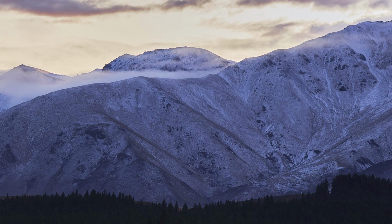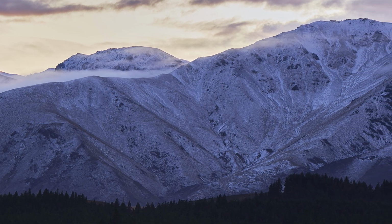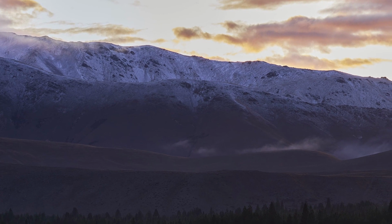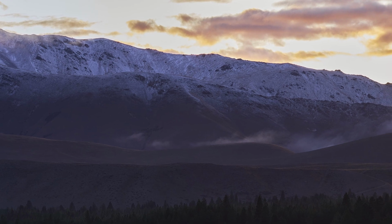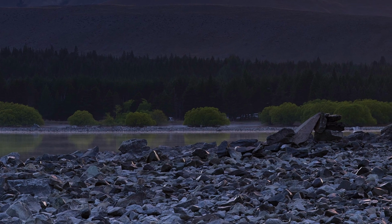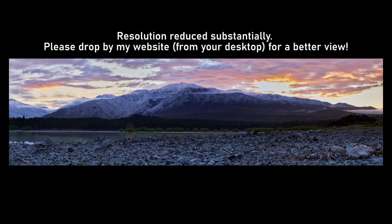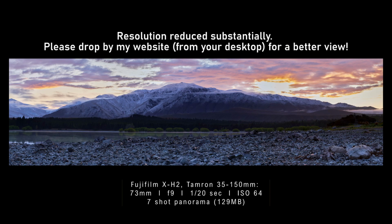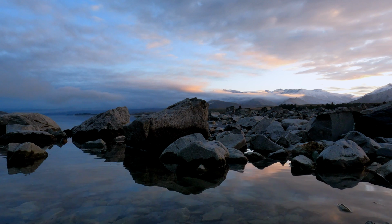I just love the details you can see on the slopes of the mountains here. Thin layers of snow and ice, and thin veils of fog and mist just floating by. The dreamy, painterly scene continued to unfold in front of me.